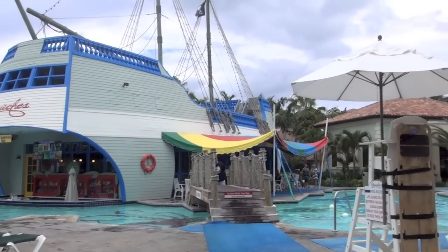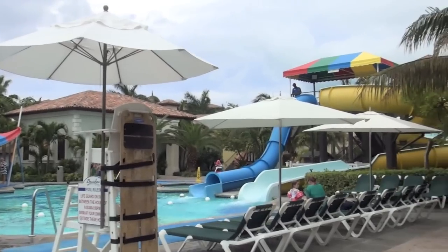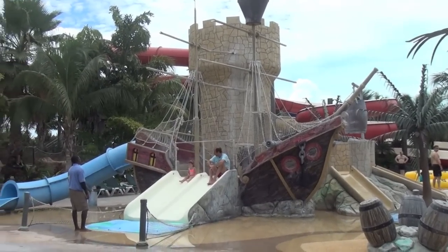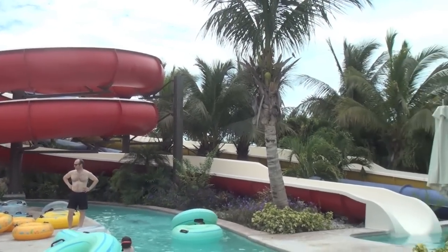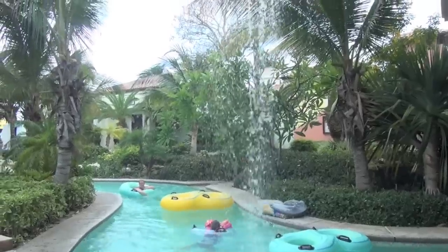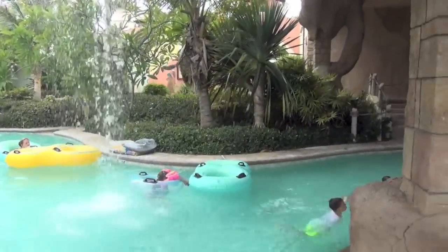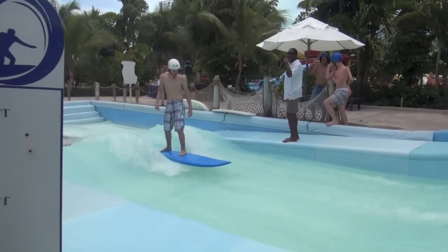Do you have kids who want more than pools? Beaches has everything. Shallow pools, water slides, water playgrounds, lazy river, surf simulator, so much to do.